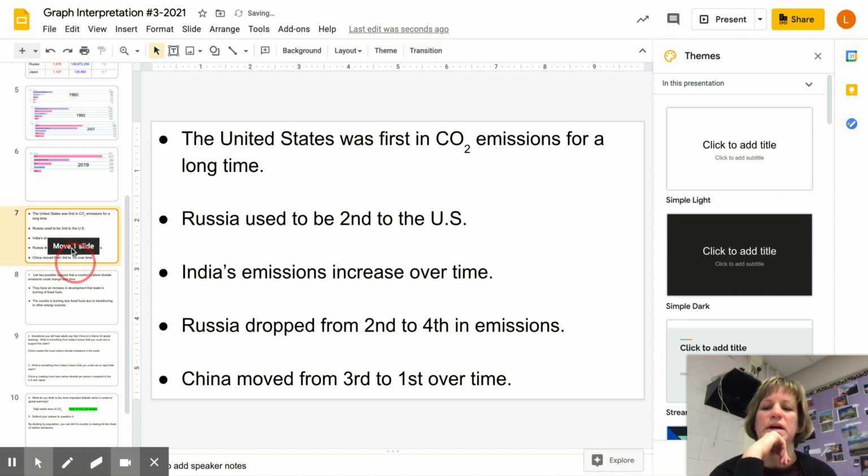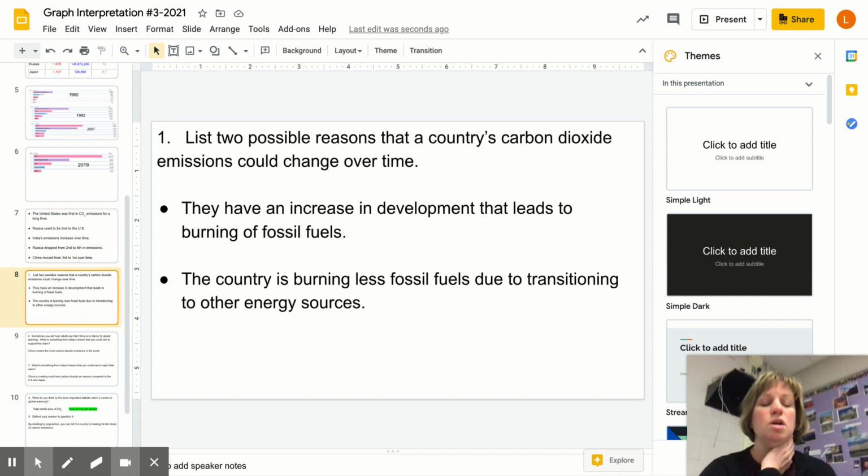So if you can go back to that, these were the things that we noticed, and you probably just had 3 of them about changes over time. And this is actually a really important question. Why could a country's carbon dioxide emissions change over time? And honestly, this is really the reason for China and India. They've had an increase in development in their country. By that, I mean they've gone from third world to more developed countries. And so that leads to a burning of fossil fuels with industrialization.